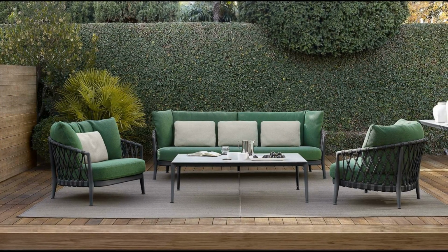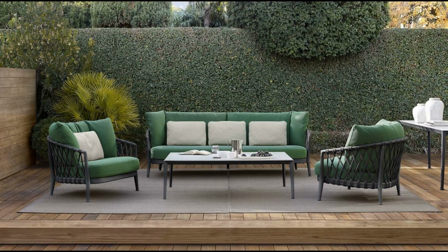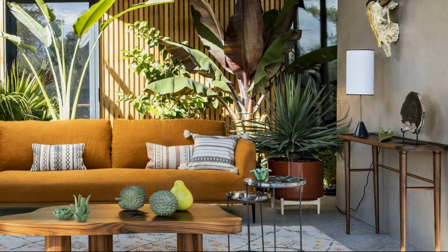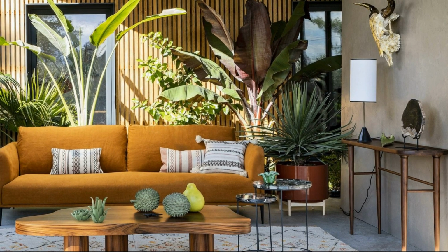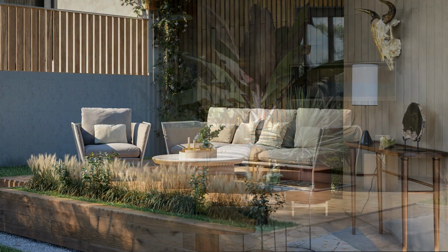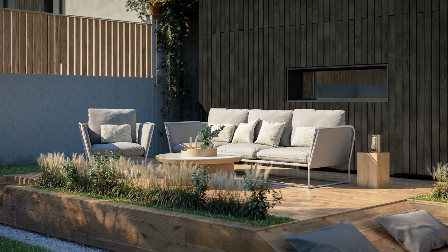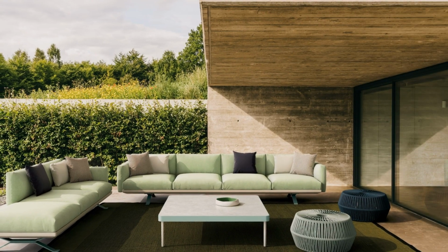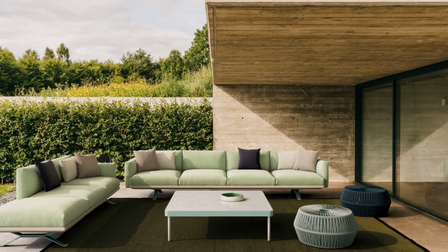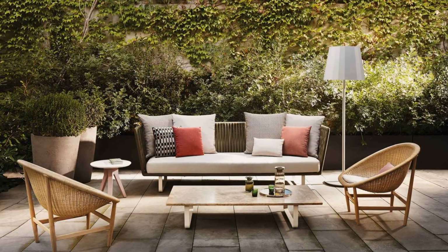Add some color and personality to your patio furniture. You don't have to stick to neutral or plain colors for your patio furniture. You can spice up your outdoor area with some pops of color and patterns that reflect your taste and mood. You can use colorful cushions, pillows, rugs, umbrellas, lanterns, and planters to add some flair and fun to your patio furniture.